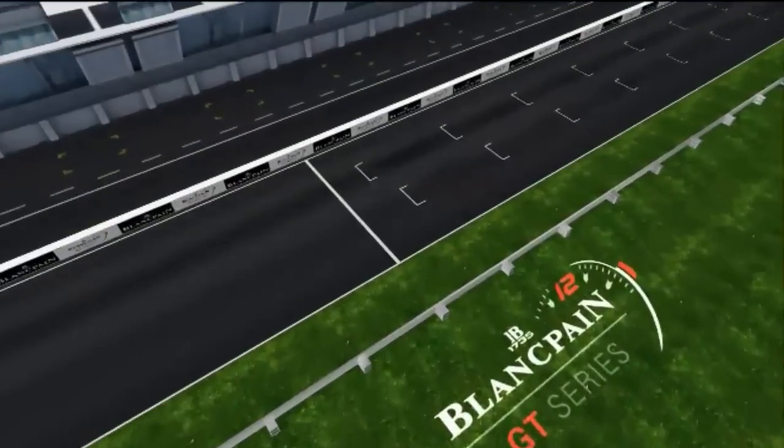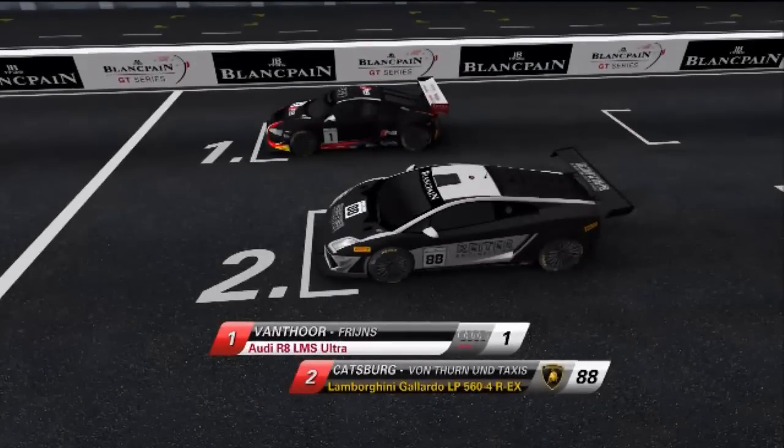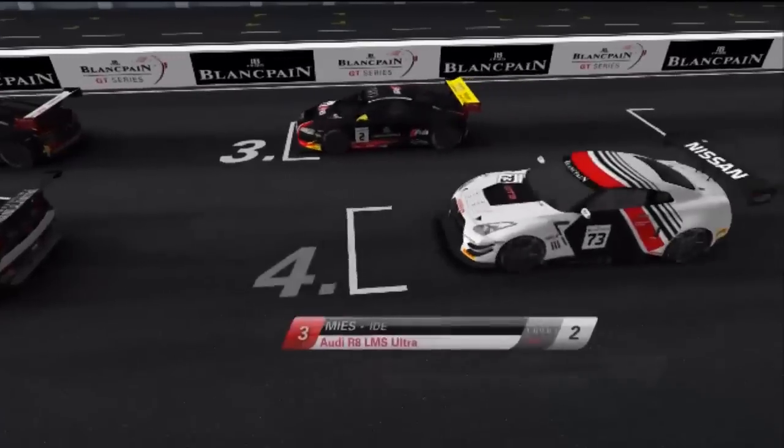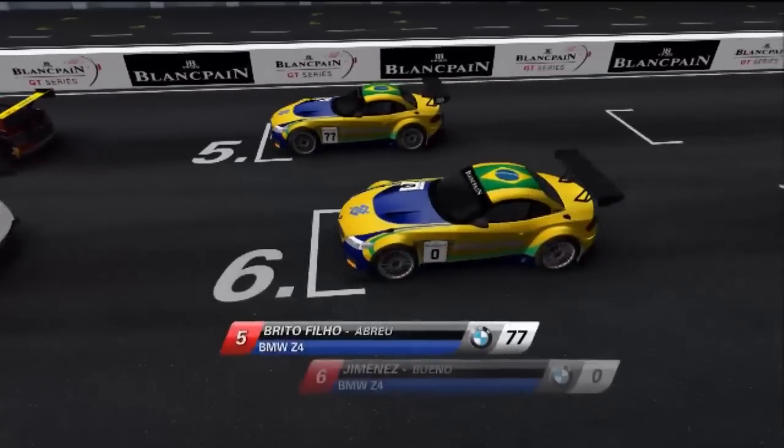Let's have a look at the grid then ahead of the race. Pole position is Laurens Vanthoor in the WRT Audi. Nicky Catsburg alongside him, very surprised with that qualifying performance. First time he's been here in 8 years. Christopher Mies and Craig Dolby are on the second row of the grid.